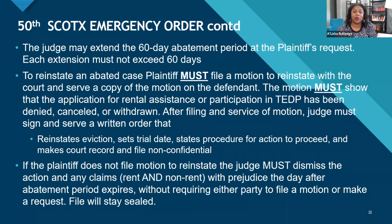We convinced the landlord to try to enter into some type of rental assistance with the landlord. We'll actually file the rental assistance application. During that time, the clock's running. And on that 61st day, if the landlord hasn't filed a motion to reinstate, the eviction gets dismissed with prejudice, which means that they cannot refile an eviction for any of the months that they claim rent was owing for that eviction, which is really great.